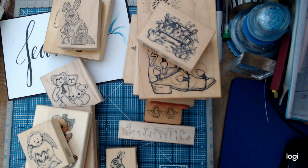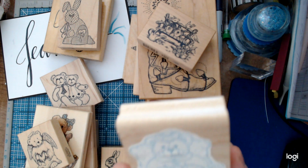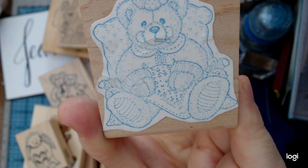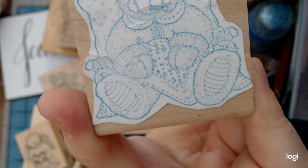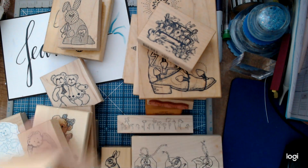We have this little, oh, sick bear. Look at that. It's a little sick bear. Here he is, a little thermometer in his mouth. Another cute little bear.